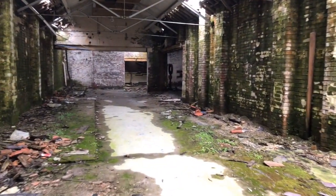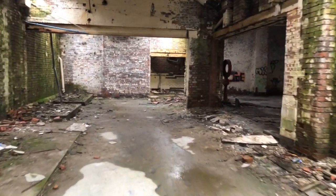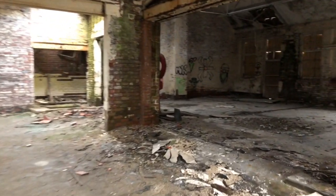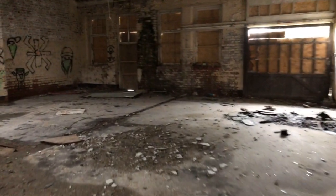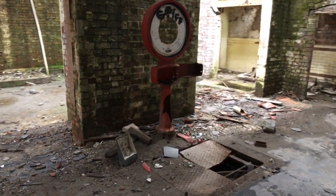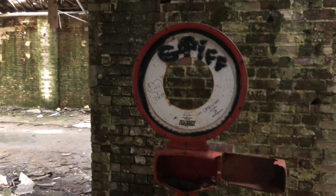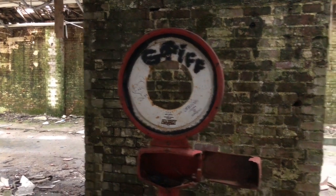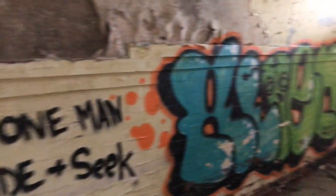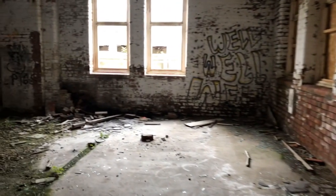Let's see if I can try and get into the main building. There's so many outbuildings here. I couldn't tell you which one I'm in at the moment. I really don't know. Looks like we've got an old scales weighing machine of some sort there. So we've got a 2019 date on there, so people have been able to get in here as well this year. You see they've boarded up all the entrances. I had to climb through a window, it was a little bit hard work, but it's worth the effort.